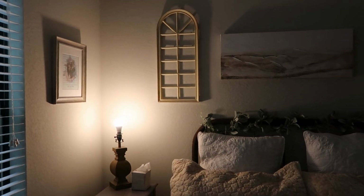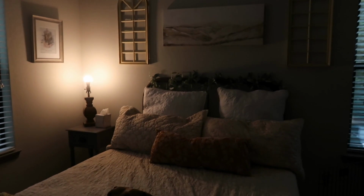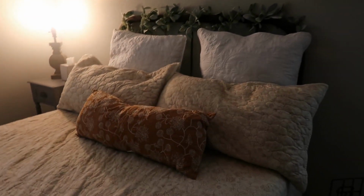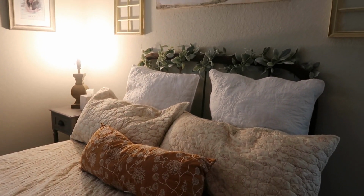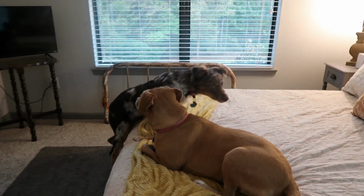But then I got those, what they look like as windows. They were old picture frames. They were only like $7. I took it all apart, and I think it's really pretty. Sorry about the lighting. It was kind of weird lighting when I was recording this. But I love our bedroom. Oh, there goes Chai again.